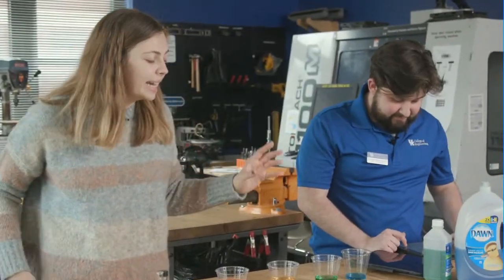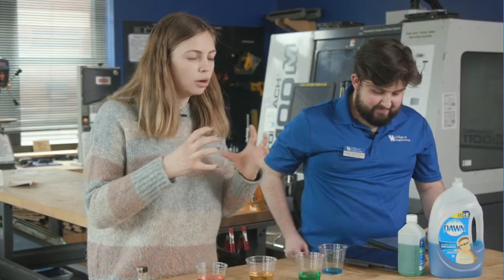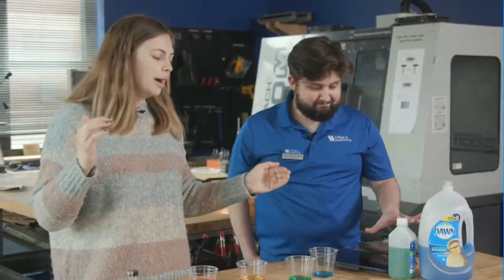So density is how packed the liquid is and how the particles are packed into it. That's more talking about the mass over the volume, whereas viscosity talks about how much a liquid can flow. So that's more about movement, whereas density is just about the mass construct in itself.